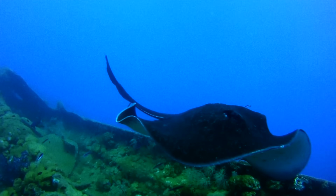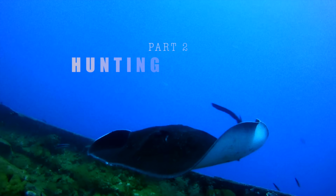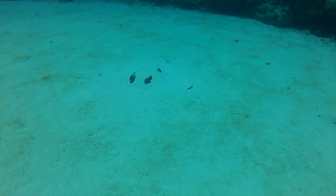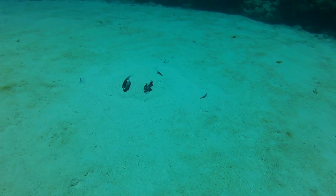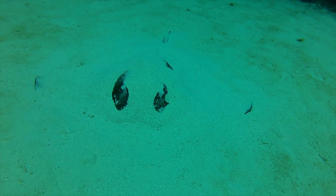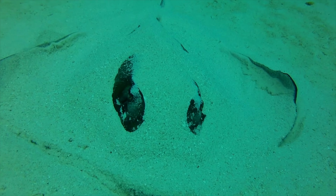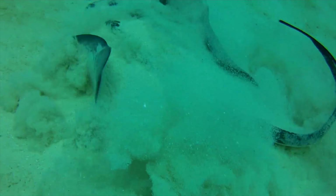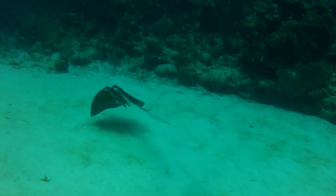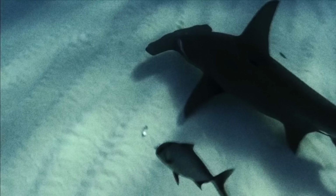As a result, rays are capable of hunting fish in the midwater zone as well as searching the seabed for benthic prey. Different species make use of different strategies. Bottom-dwelling species such as skates are often ambush predators, burying themselves in the sediment and lying motionless before snapping up passing creatures. This behaviour also protects the rays from being spotted by predators.